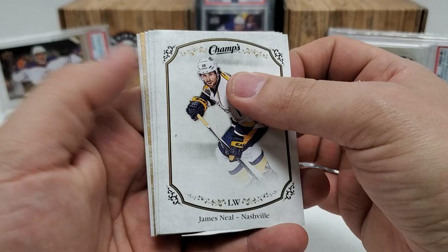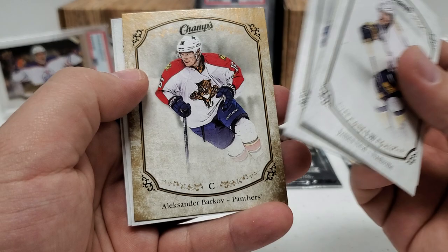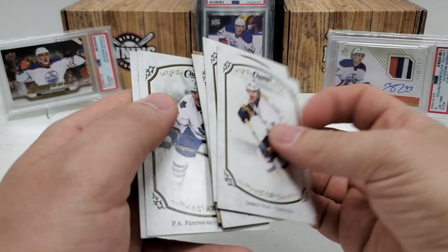Let's hope for you-know-who. Real deal, James Neal starts us off, though. Riley Sheahan, Henrik Sedin in the gold. Alexander Barkov, unfortunately, it's just a base kind of gold. I'll show you guys what the backs of those look like. Nothing crazy, just the same as the others, just gold bordering on the front. P.A. Parenteau and Marian Gaborik, so nothing really crazy in that pack whatsoever.